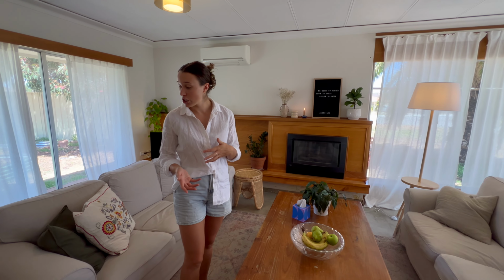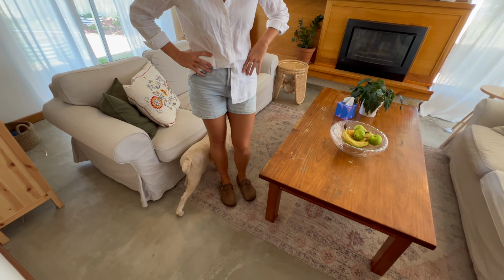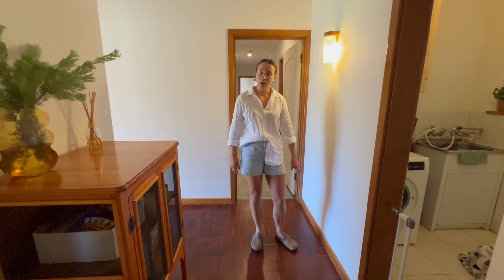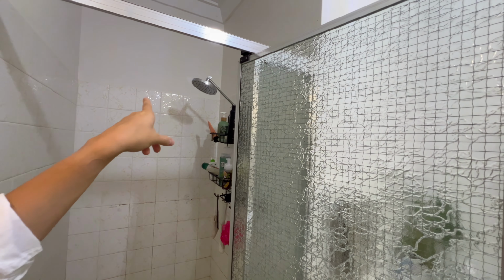Bindi. She's chaos. I haven't done the caulking on the edges. Is that what you call it? Skirting. No, this is skirting. Beading. I haven't done the beading on the edges. What is that called? Shower head.